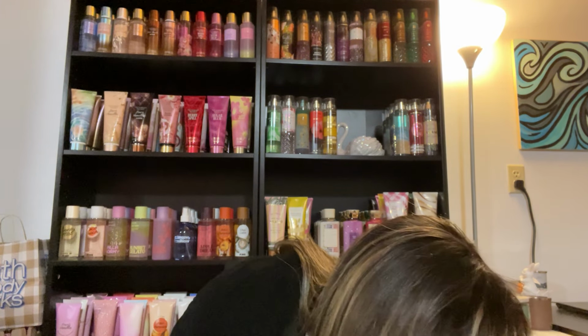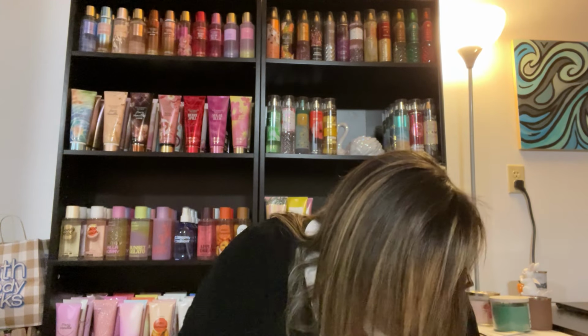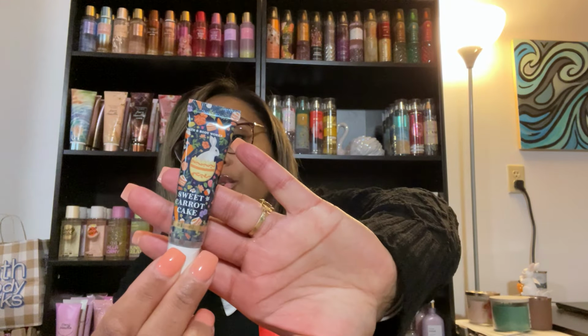I ended up getting a Tropodelic body lotion. Yes, I got the body lotion. And then I also got the sweet carrot cake lip gloss. Yes, because I thought it was cute.